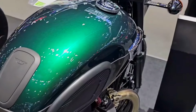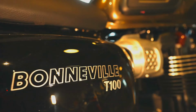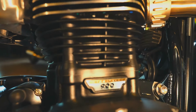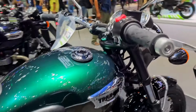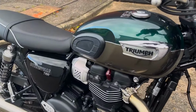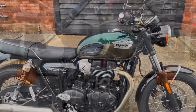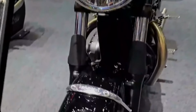style of the T100. Three timeless color options for the recognizable Bonneville figure. The dark finish and hand-painted carriage lining of the tank combine vintage appeal with contemporary design. The elegant new 3D dial is striking and provides all the necessary information in a clear and precise manner, making it simple to read in any kind of light.